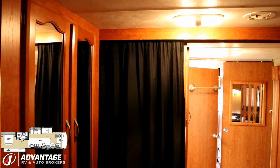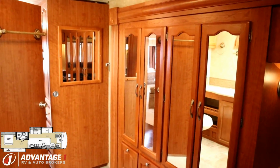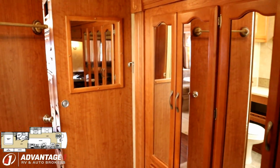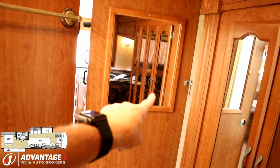I suspect the vast majority of owners of this RV are going to use it as just a couple's coach. But there's nothing stopping you. And that is a whole sliding privacy door as well. You see how it's actually positive latched over there in the corner.